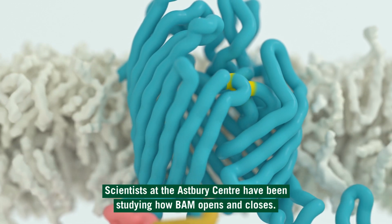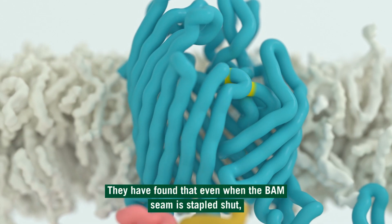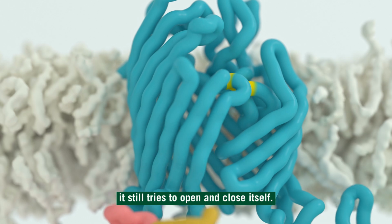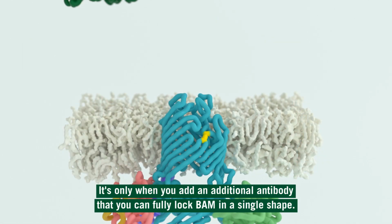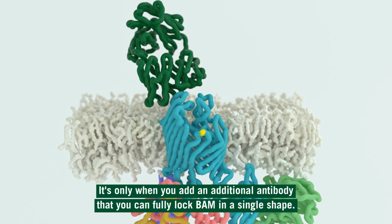Scientists at the Astbury Centre have been studying how BAM opens and closes. They have found that even when the BAM seam is stapled shut, it still tries to open and close itself. It's only when you add an additional antibody that you can fully lock BAM in a single shape.